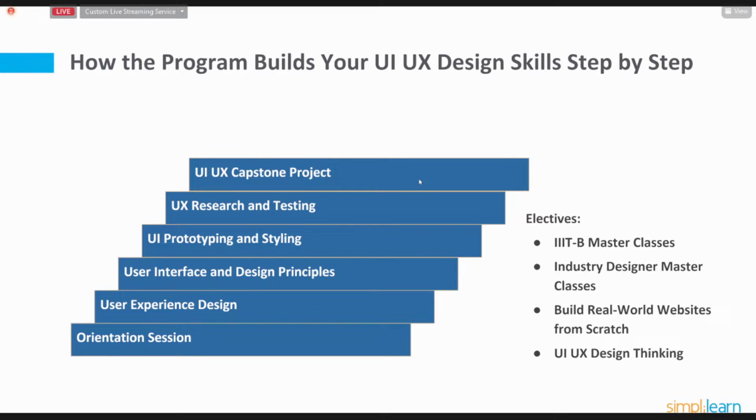These are all the core modules which will be taught in the curriculum. It starts with user experience design, where you learn the whole user design process, all the life cycle, the whole framework. Then you eventually tap into user interface design principles. Then talking about UI prototyping and styling, where you learn all the key elements of a user interface, including buttons, text, colors, the whole interface. And then research testing, and then finally, you'll get a capstone project wherein you'll have to implement all of your learnings and create a portfolio for yourself.